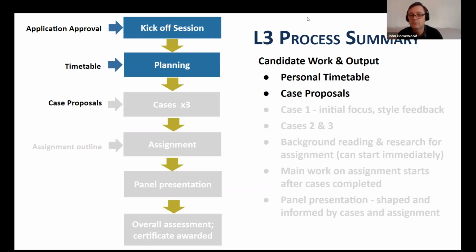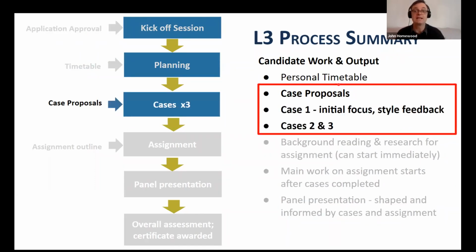Again, with case proposals, you can put as many in as you like, and we can bring 3 together that make sense. Then we get into the cases proper, and start developing not only the cases themselves, but also the method by which you put the cases together. Because often, for many people, this is the first time they've put some sort of narrative document together for quite some time.